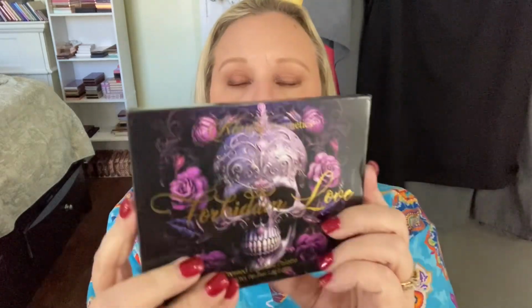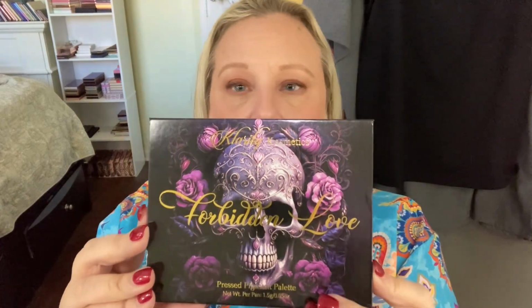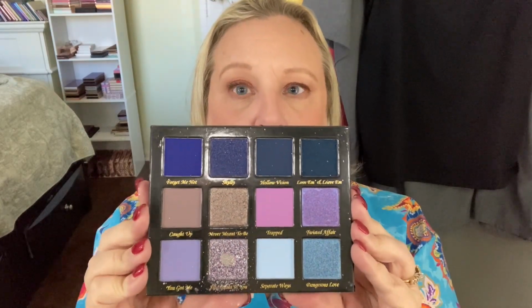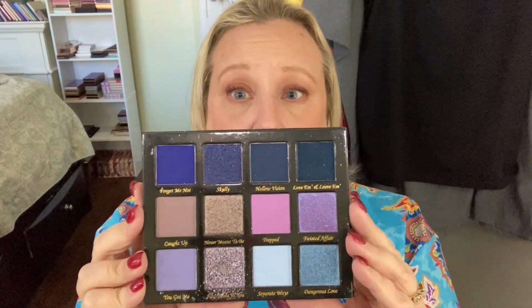We're going to go back to some indie brands now. So this is Clarity Cosmetics, the Forbidden Love palette. Skull and flowers, just give it to me. I love skulls and flowers. I just love that combination. So I have a couple of palettes by Clarity, but this is the Cool Tone palette. And this reminds me a little bit of Fantasy Cosmetica Cradled in Ice, which you'll see coming up. I think these colors are a little more vivid, where the one by Fantasy Cosmetica is a little more muted.